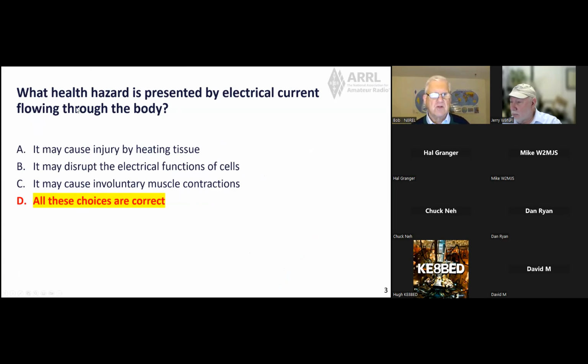Okay, so this one, of course, what's the health hazard presented by electrical current through the body? Can it cause injury by heating tissue? You bet it can. Can it disrupt electrical function of cells? Oh, yeah, that's like stopping your heart. Yeah, that's a problem. Can it cause involuntary muscle contractions? You bet. This is one of the actual questions that could appear. The answer is all are correct, all those choices.